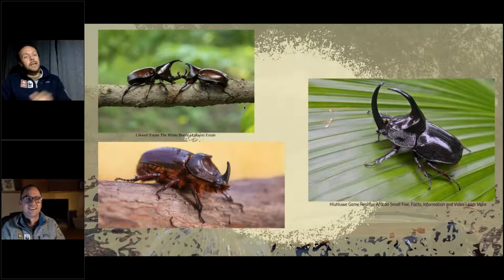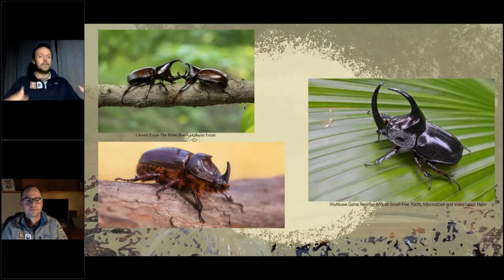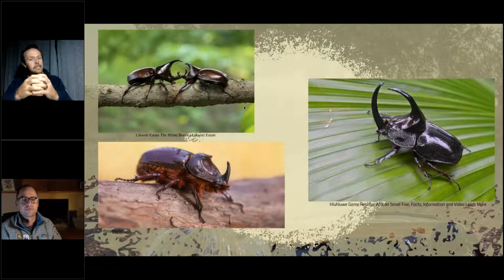Now, these guys have a lifespan of 2 to 5 years, and they are dung rollers, not your typical dung beetles where they create these big balls, roll them, bury them, etc. But they are dung rollers where they will lay their egg inside dung and push a little bit, which will then be buried. And that's where the larvae will metamorphose and come out.